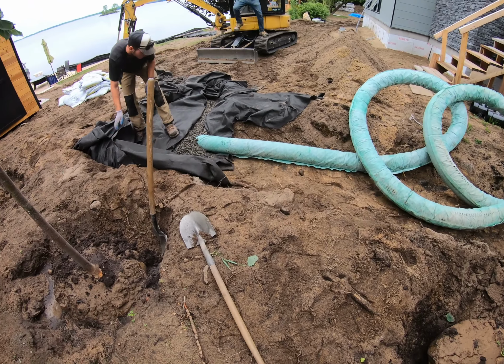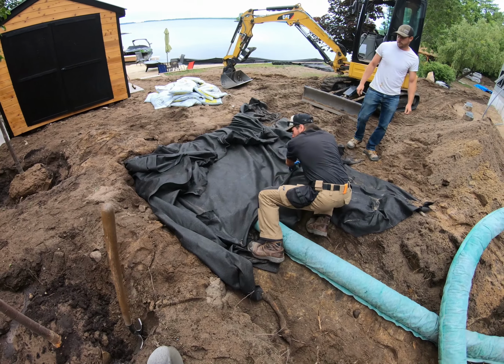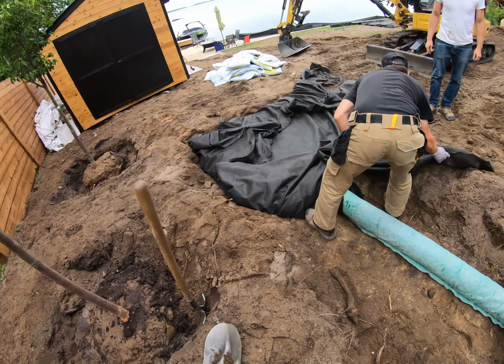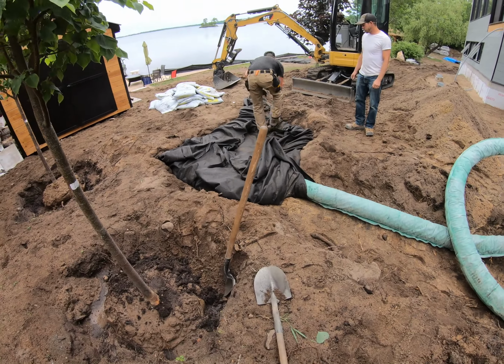So JT's, that's the geotextile cloth lined all around the clear stone. Yep, big French drain. Yeah, JT's folding the fabric over. We'll go over that with some fill.